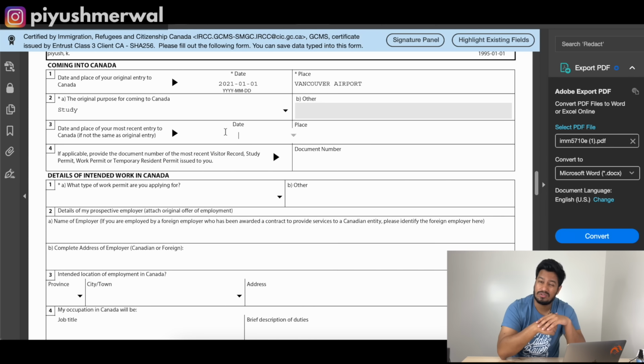Date and place of your most recent entry. Again, if you left Canada and you came back, you should enter the last entry you did into Canada. Again, which airport, you don't have to write anything fancy like port of entry or anything. Just write name of the airport. That's it. Okay. Now, again, point number 4 is super duper important.